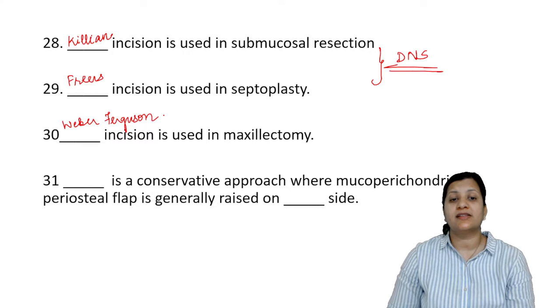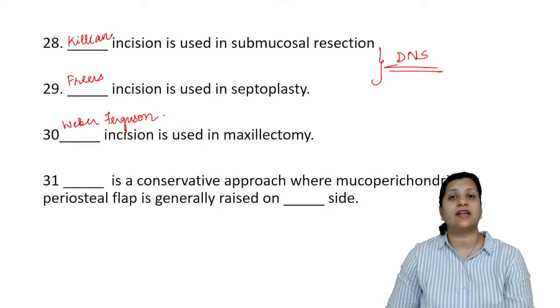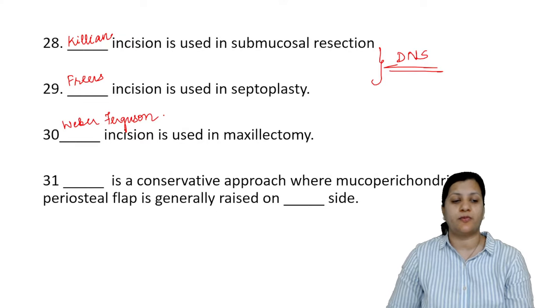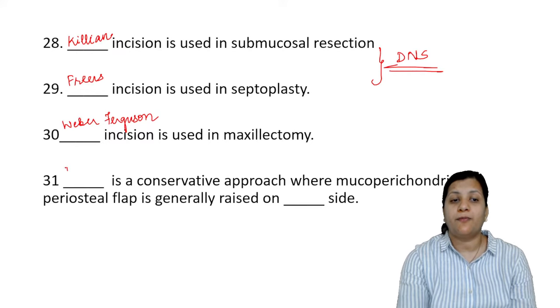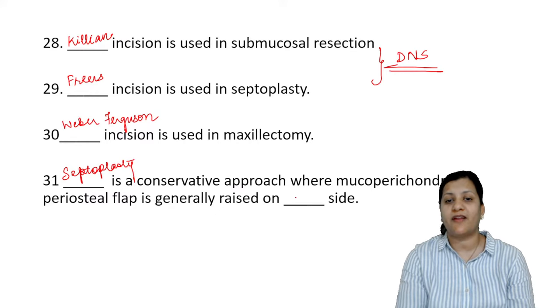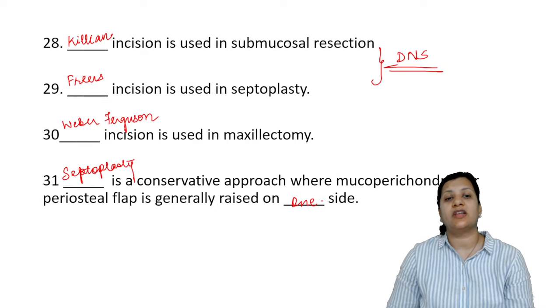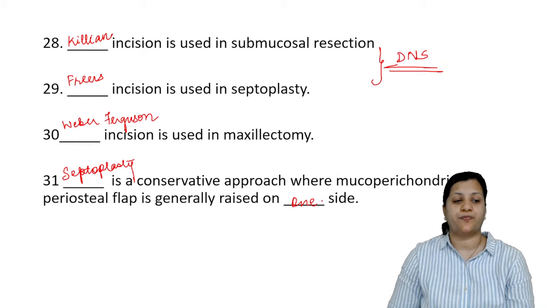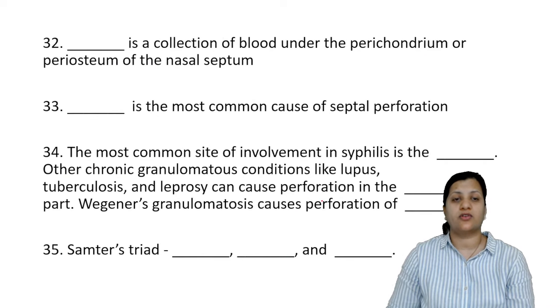Now, which is a conservative surgery where the mucoperichondral flap is elevated only on one side of the septum? What is that surgery? Is it SMR or is it septoplasty? Yes, septoplasty is a conservative approach where the mucoperichondral or mucoperiosteal flap is raised only on one side of the septum. We call this surgery septoplasty. I think this is clear to everybody. Let us go to the next question.